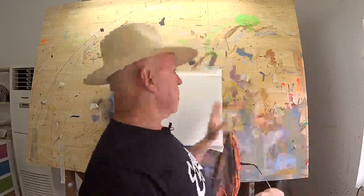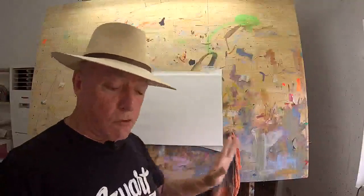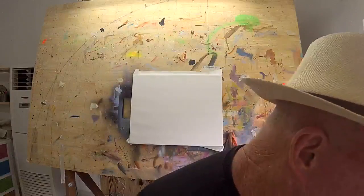So I'm going to do one now, and we've done this one before, but I'm going to start this one of the horses galloping across water again. I was going to do a romantic one, but I just changed my mind at that last moment. There you go. So, here we go.